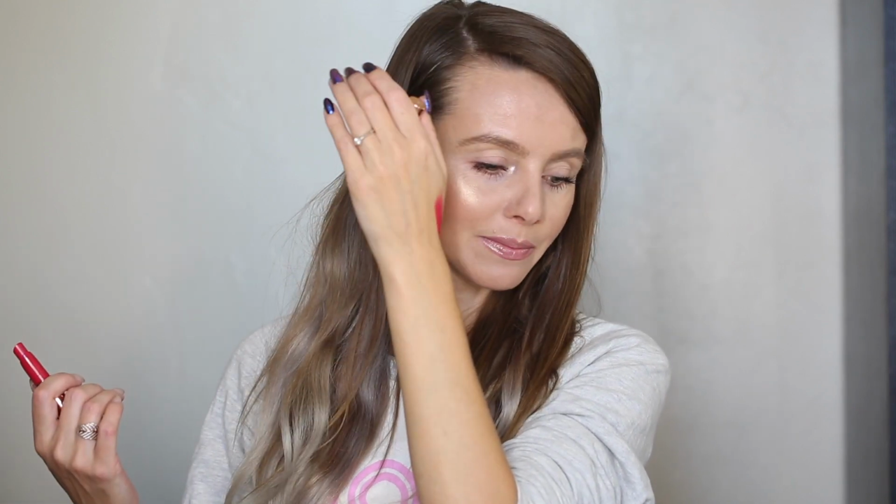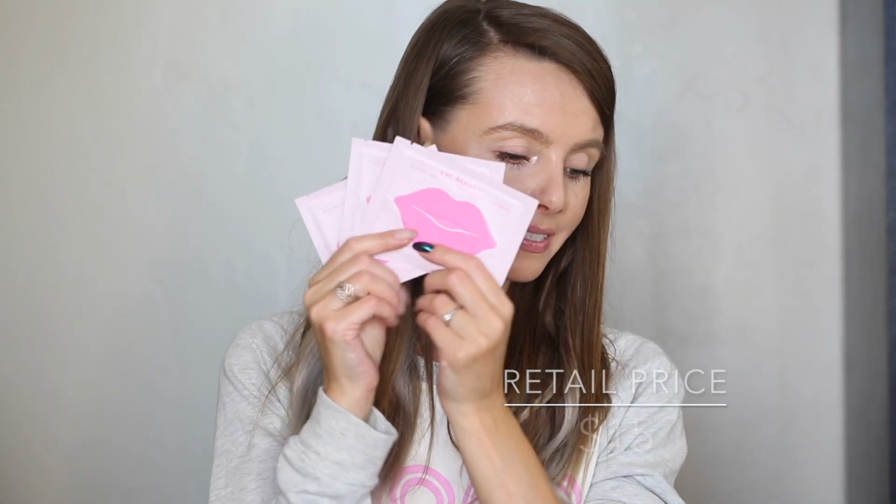Let me just swatch it right here. So this is a matte lipstick. Ooh, such a pretty bright color. I will just blind everyone with those lips. I love it. And the last thing that's in my box, this is a lip mask.